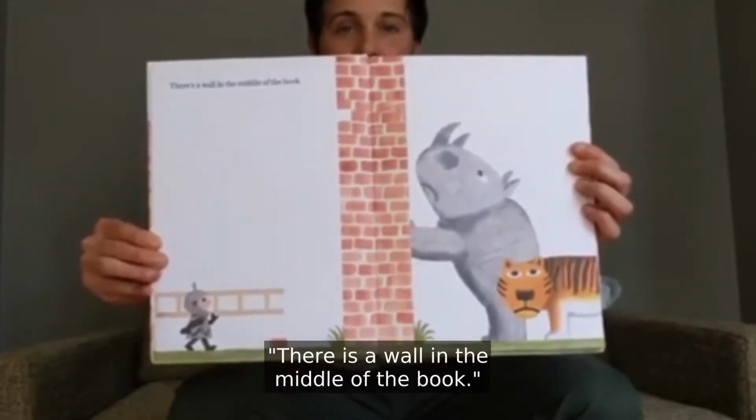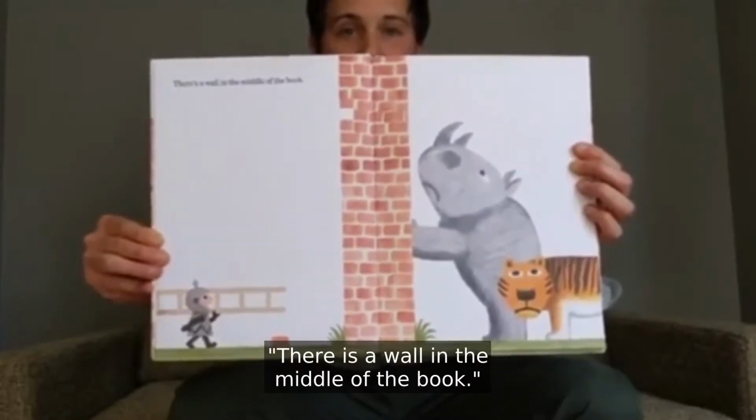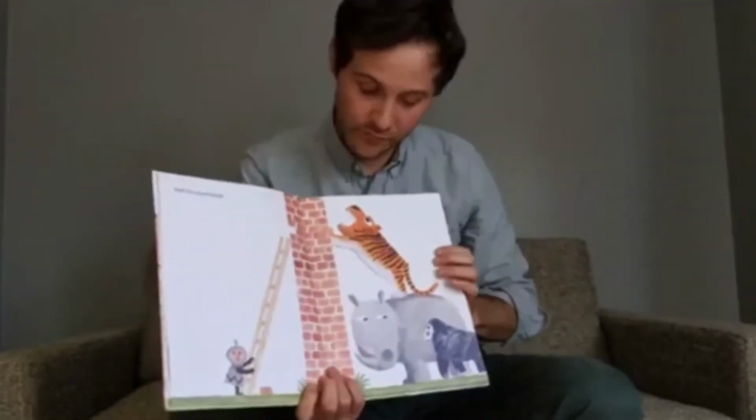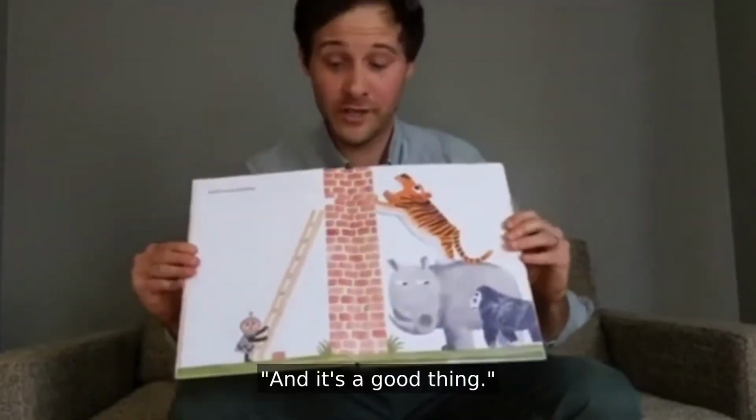There is a wall in the middle of the book. And it's a good thing.